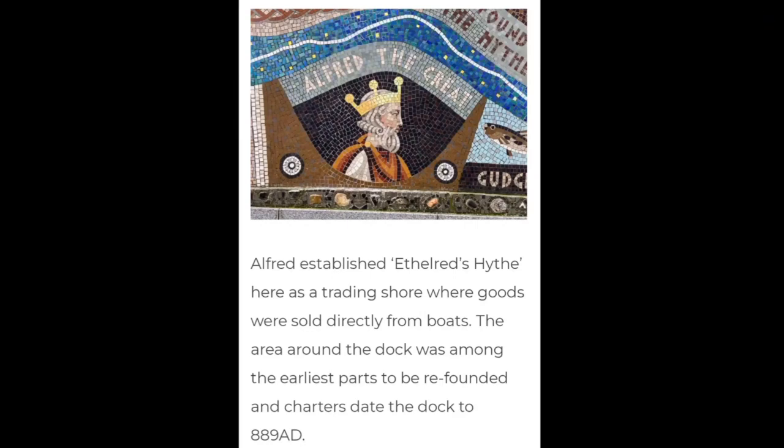And going back to the earliest origins of Queenhithe and the time of Alfred the Great. Now, of course, any imagery that does exist from his time is very primitive and rudimentary, and no imagery from Queenhithe of his time does exist, so we rely on the mural for that. But Alfred established Ethelred's Hive here as a trading shore where goods were sold directly from boats. The area around the dock was amongst the earliest parts to be refounded, and charters date the dock back to 889 AD.